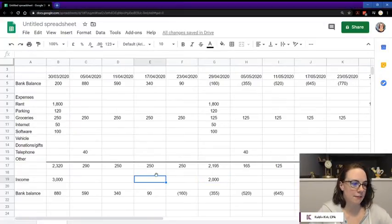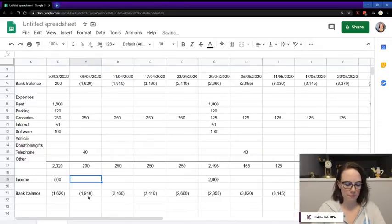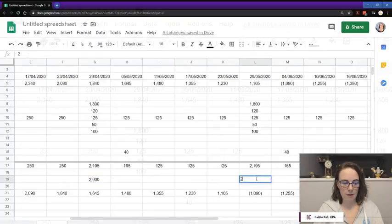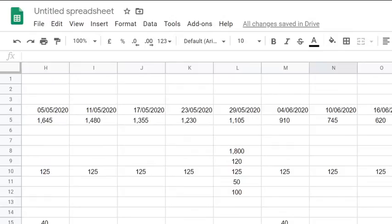Let's say, for example, that we had a good month this month, we're going to get paid all at the end of the month, we get like $5,000. Then we get this $2,000 as part of our benefit, and we would be okay until the end of the month here.